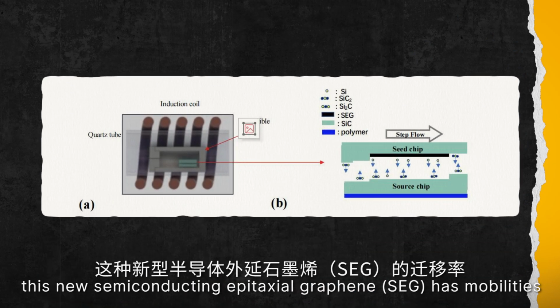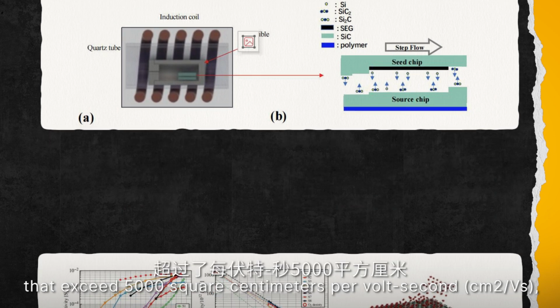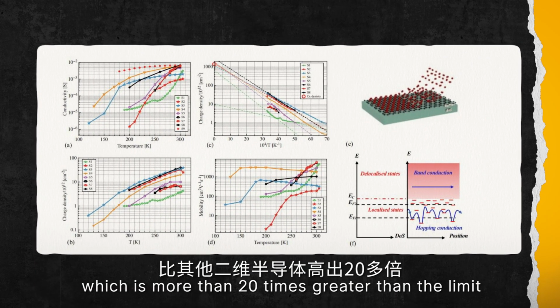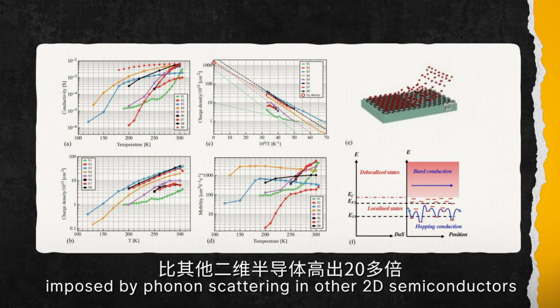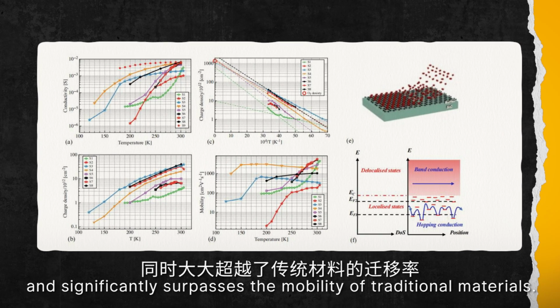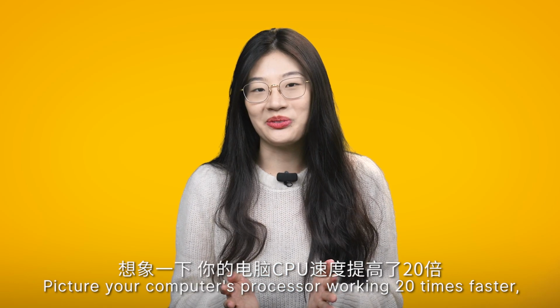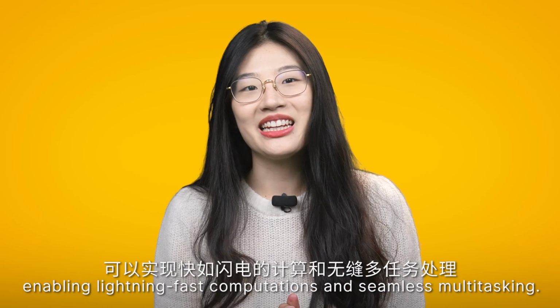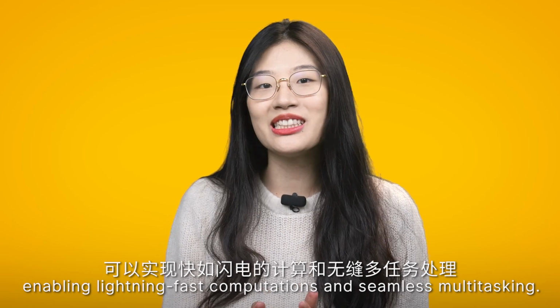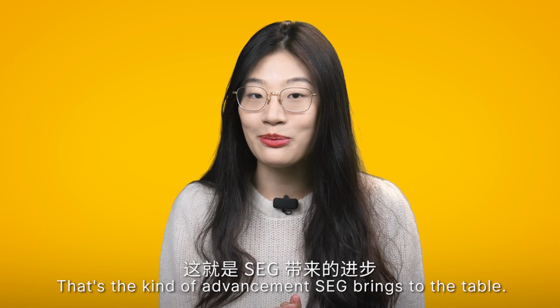At room temperature, this new semiconducting epitaxial graphene (SEG) has mobilities that exceed 5,000 square centimeters per volt second, which is more than 20 times greater than the limit imposed by phonon scattering in other 2D semiconductors, and significantly surpasses the mobility of traditional materials. Picture your computer's processor working 20 times faster, enabling lightning-fast computations and seamless multitasking. This is the kind of advancement SEG brings to the table.